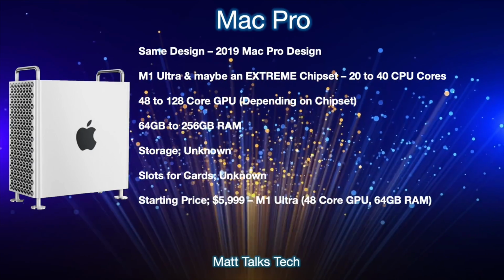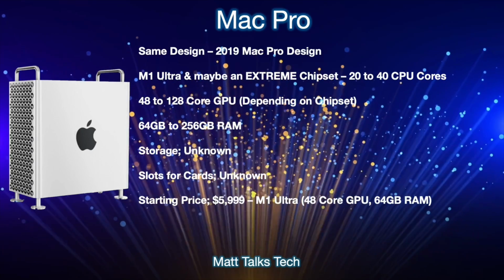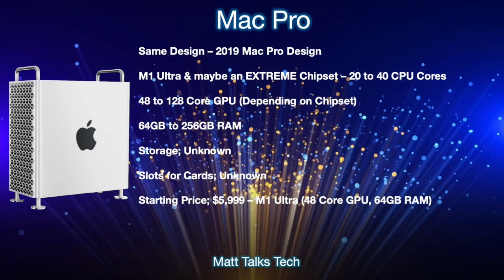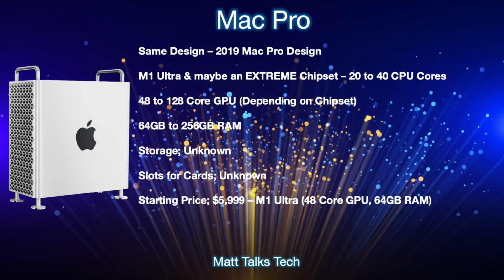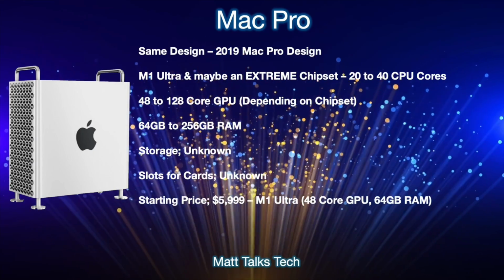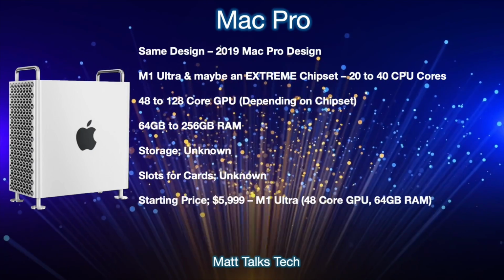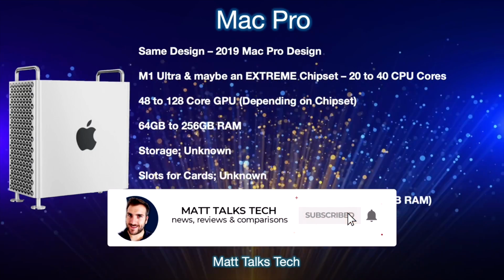Then for the GPU option, again it depends. If it's the M1 Ultra and it's the binned M1 Ultra, it will start with 48 GPU cores, and this could go all the way up to 128 GPU cores inside that Extreme chipset. For RAM, it will probably start at 64 gigabytes and go up to 256 gigabytes of RAM. And this would make sense if you basically had 4 M1 Maxes inside it, as the maximum RAM could go up to 256 gigabytes.